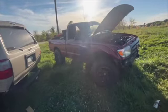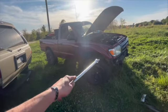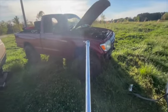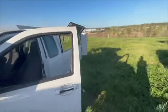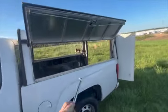All right, everyone, we're back, and we brought the Tacoma with us. Y'all haven't seen this truck on the channel in a while, and we're back with the Colorado. It's time to pull this camper shell off of here. Got the old Milwaukee stuck in there.